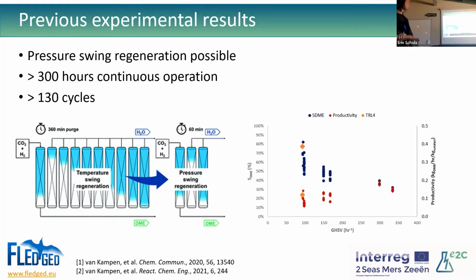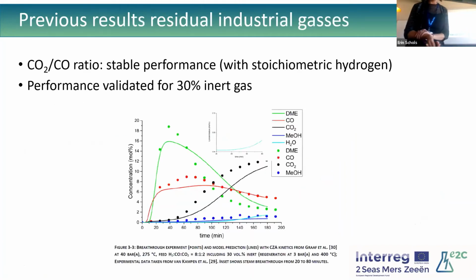And here you can see the productivity and the selectivity towards DME. We've also shown that we can use both CO2 and CO as a feed in the ratio, and this doesn't affect productivity or the selectivity towards DME, as long as we put in stoichiometric amounts of hydrogen.